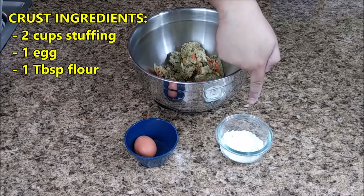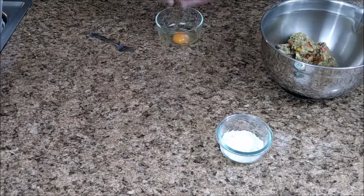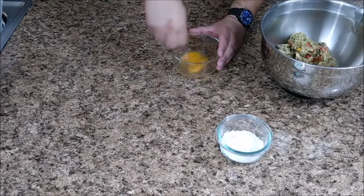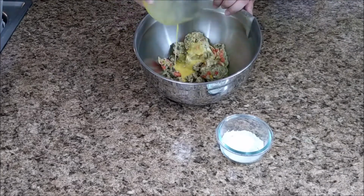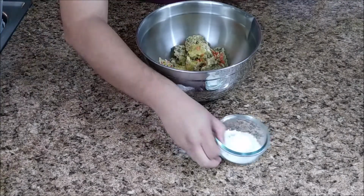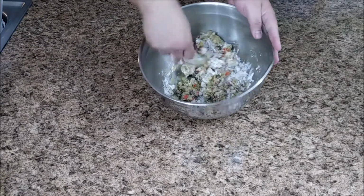Leftovers Souffle Quiche. This dish is going to be assembled in 2 phases, the stuffing crust and the filling custard. For the crust, get 2 cups of leftover stuffing. For this video, we had to make do with 1½ cups since somebody raided the fridge the night before we shot this video. Combine it with 1 egg that has been thoroughly beaten and 2 tablespoons of flour.